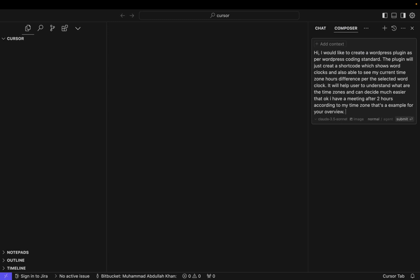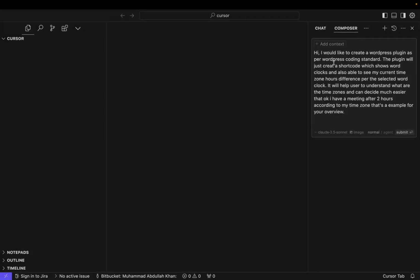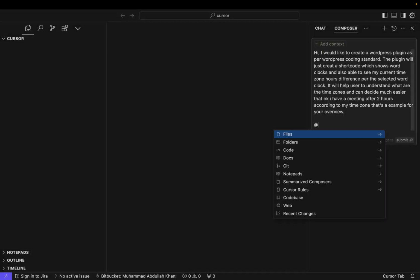So I just wrote a very human-centered prompt, not precisely for an AI bot, but let's see how it goes. The interesting part about the composer is I can press add context. When I type the at sign, the Cursor editor can see my files, my folders, and documents, so I can link these parameters to review my code or read the documentation.